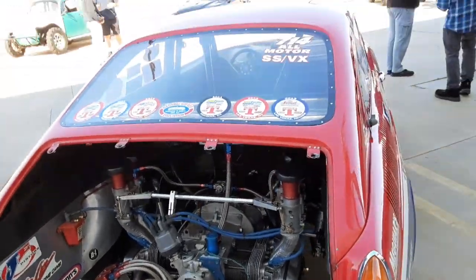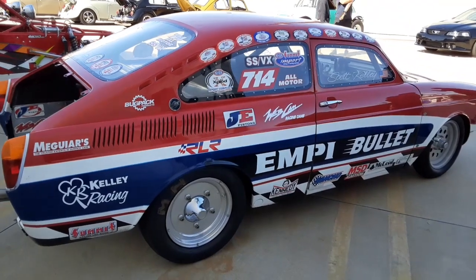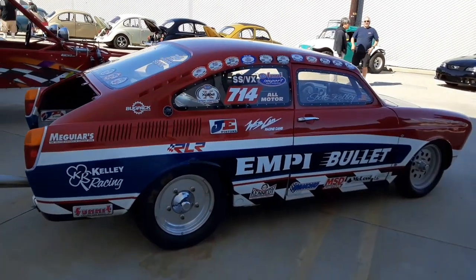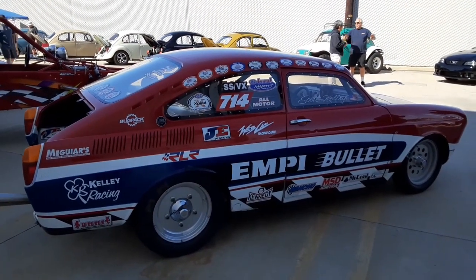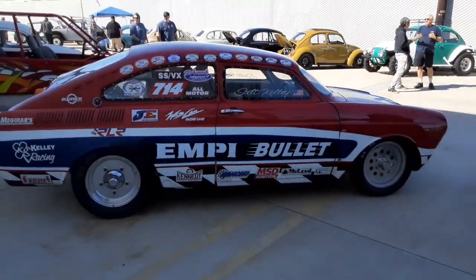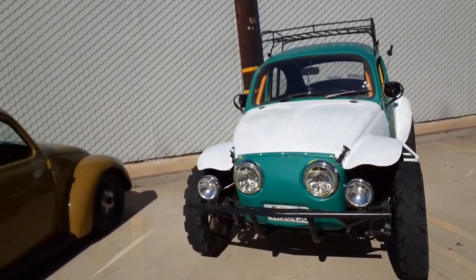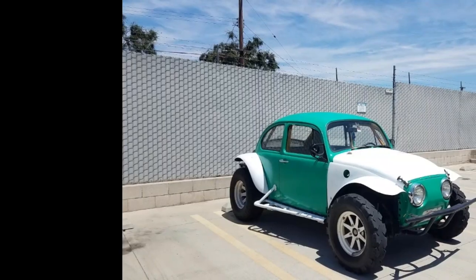Serious stuff. Not to mention just how cool it looks. Yeah, once again, retro. Those make the best paint jobs. But I have a picture of this one on my phone actually from Empi's open house.